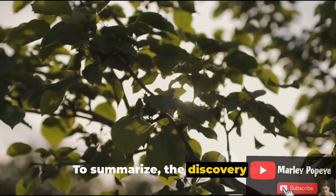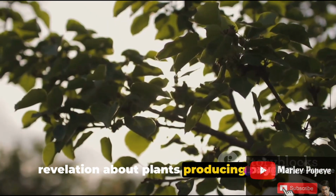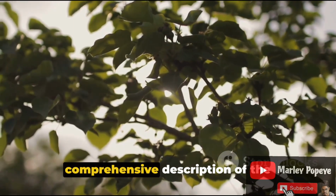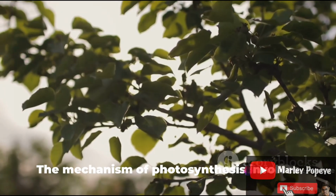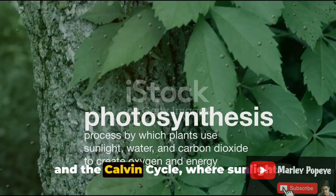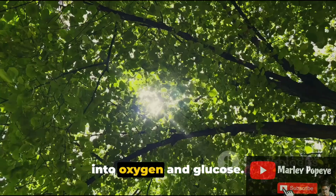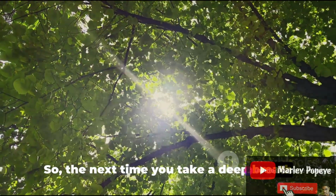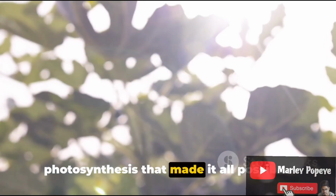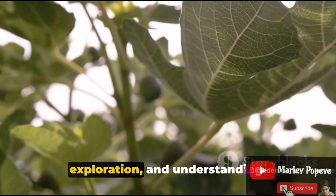To summarize, the discovery of photosynthesis began with Helmont's experiment, followed by Priestley's revelation about plants producing oxygen. The identification of chlorophyll was another milestone, leading up to Sachs's comprehensive description of the photosynthesis process. The mechanism of photosynthesis involves two stages: the light-dependent reactions and the Calvin cycle, where sunlight, water, and carbon dioxide are transformed into oxygen and glucose. So the next time you take a deep breath of fresh air or enjoy the shade of a leafy tree, remember the remarkable process of photosynthesis that made it all possible. It's a tale of scientific discovery, filled with centuries of curiosity, exploration, and understanding.